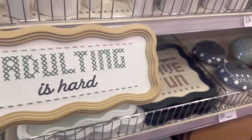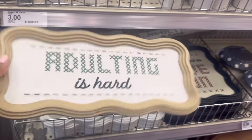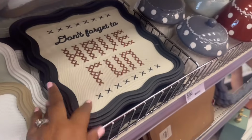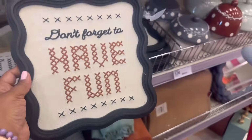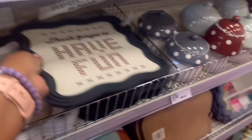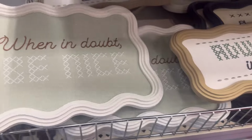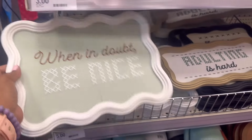Some wall decor. Adulting is hard. That's cute. I love the frame. And they have this one. Don't forget to have fun. Oh, that's nice. Let's see what the white one says. When in doubt, be nice.